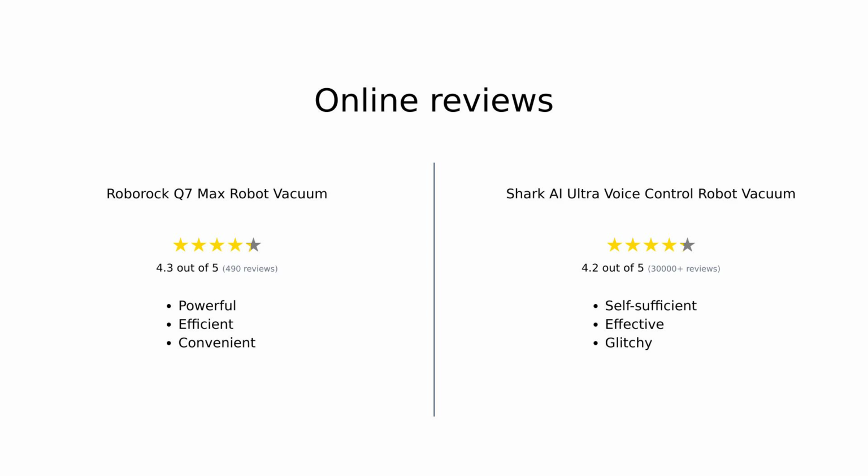Based on Amazon reviews, the Roborock Q7 Max is highly praised for its strong suction power, efficient mapping, and convenient mopping feature. However, some users find the dustbin a bit small and the mopping setup tricky. On the other hand, the Shark AI Ultra is appreciated for its self-emptying base and efficient cleaning, especially on hardwood floors. Some users have noted issues with carpet cleaning and occasional software glitches.